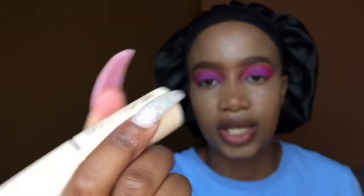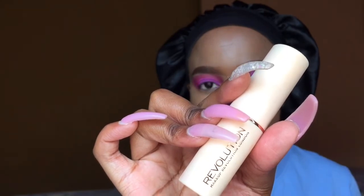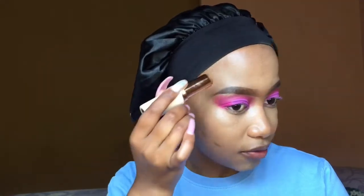I'm gonna go in with this Makeup Revolution foundation stick. So I'm just gonna put a bit of the foundation stick, because this foundation stick, guys, is so rich. Oh my gosh, it is so rich and you don't need to put a lot.